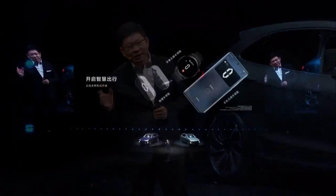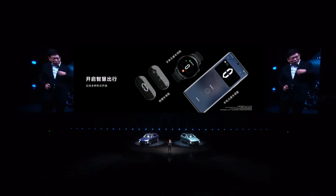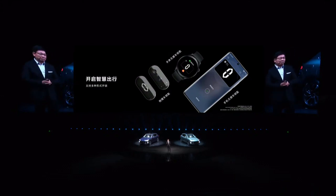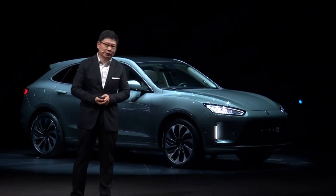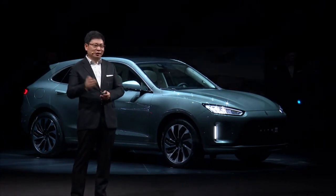In addition, your smartphone can also act as a car key. Even when the smartphone is powered off, it can still serve as a car key. Just move it close to the vehicle. Even when the smartphone and the smartwatch are powered off, they can still be used as a car key. And wireless charging is also supported.